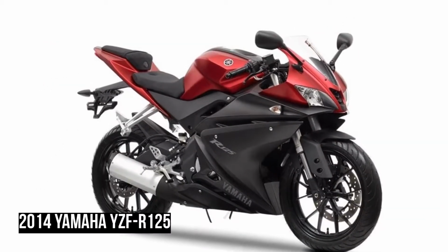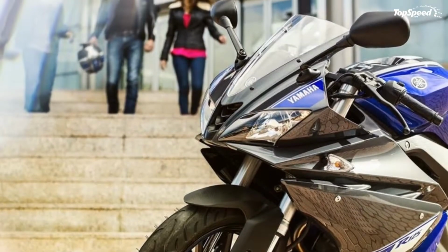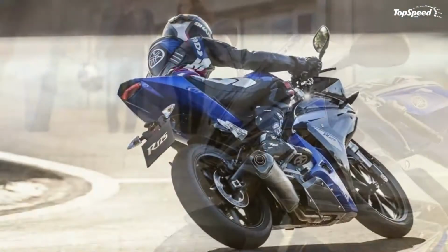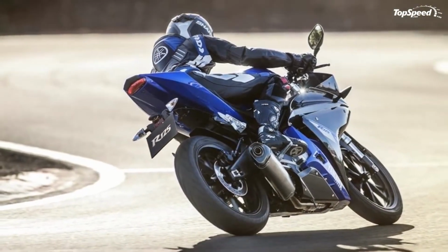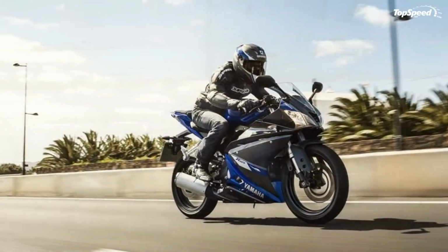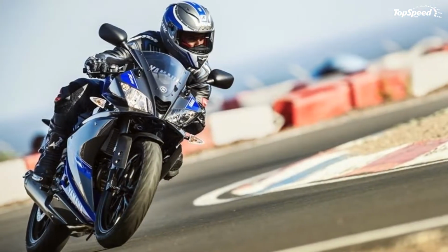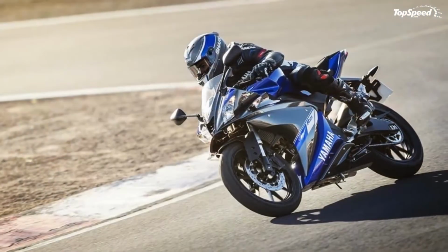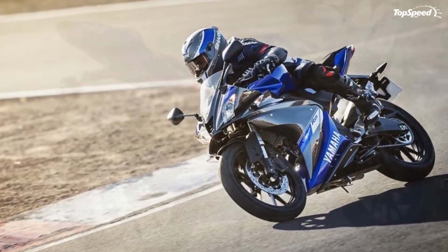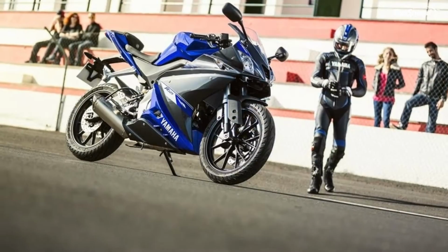The motorcycle is propelled by a 124.7 cc, single-cylinder, liquid-cooled, 4-stroke, SOHC, 4-valves engine which cranks out 11.0 kilowatts (15.0 PS) at 9,000 revolutions per minute and 12.4 newton-meters (1.25 kg-m) of torque at 8,000 revolutions per minute. Hit the jump for more information on the Yamaha YZF-R15.